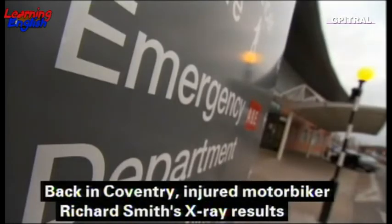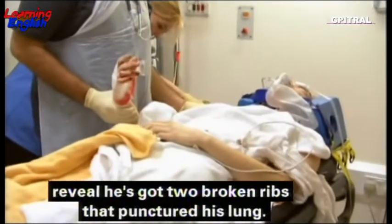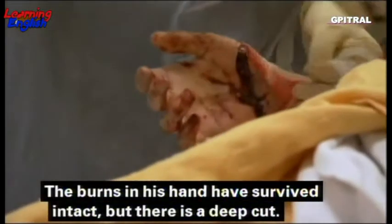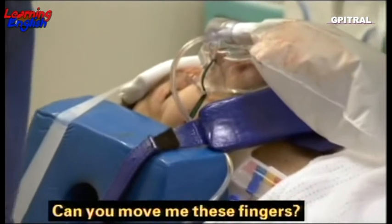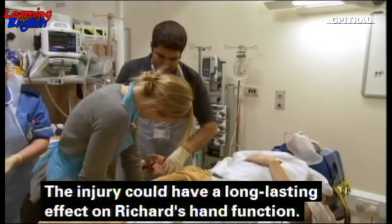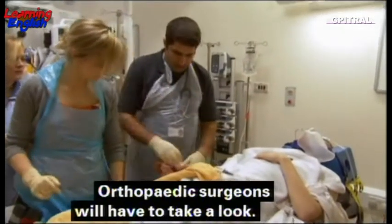Back in Coventry, injured motorbiker Richard Smith's X-ray results reveal he's got 2 broken ribs which have punctured his lung. The bones in his hand have survived intact, but there's a very deep cut. Can you move these fingers? Oh, it's tendons, aren't they? There's glass there. The injury could have a long-lasting effect on Richard's hand function. Orthopaedic surgeons will have to take a look.